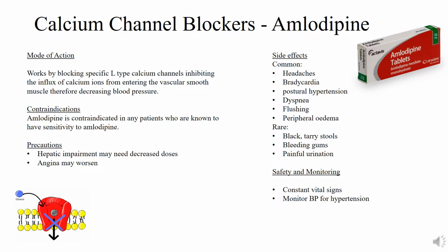The common side effects with this particular drug include headaches, bradycardia, postural hypertension, dyspnea, flushing, and peripheral edema. Some of the rare side effects that can occur include black tarry stools, bleeding gums, and painful urination. It is imperative that the nurse educates James about this drug and that if he has any side effects, he should contact his doctor immediately.